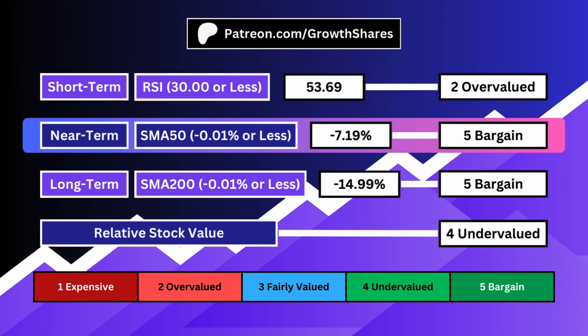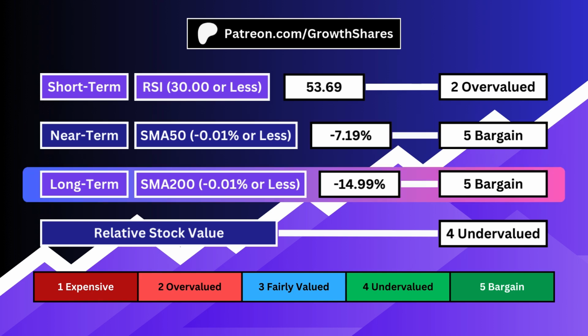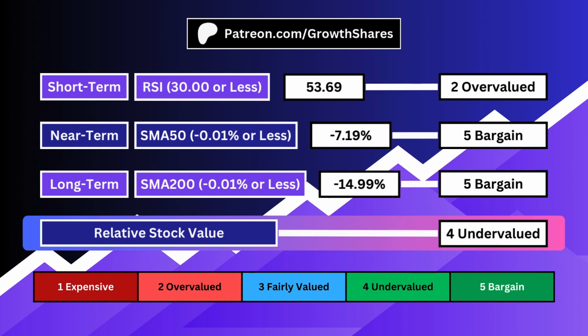A near-term investor will look for a negative 50-day simple moving average, ideally as far negative as possible. The holding period for a near-term investor is often less than 1 year. A long-term investor will not only consider the business but also look for a negative 200-day simple moving average, ideally a very low number. The holding period for long-term investors is more than a year, sometimes pushing multiple years. Lastly, if you want absolute value, you can average out all 3 value scores. This will ensure you're getting the optimal current price for your investment as of this video.